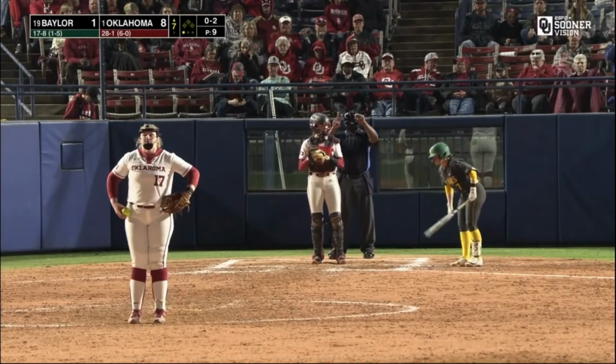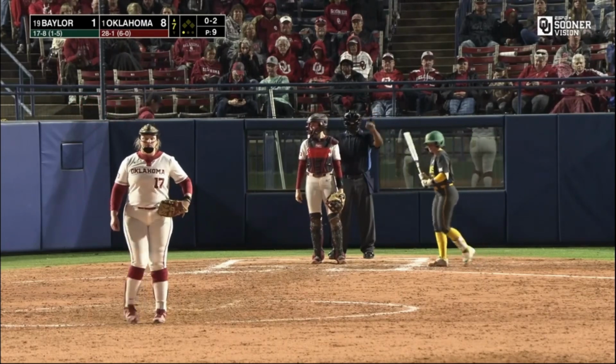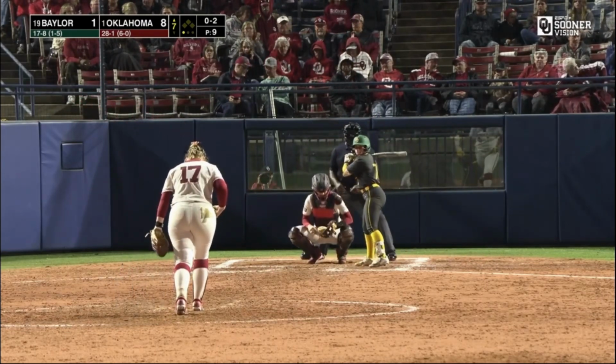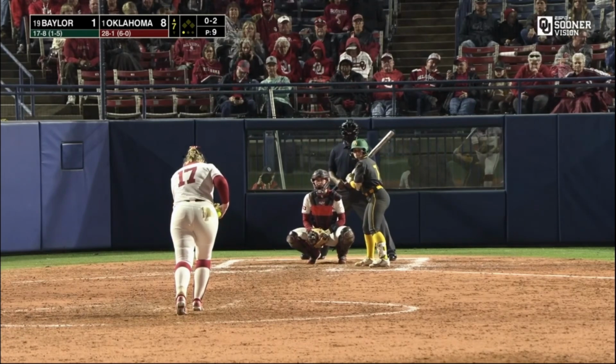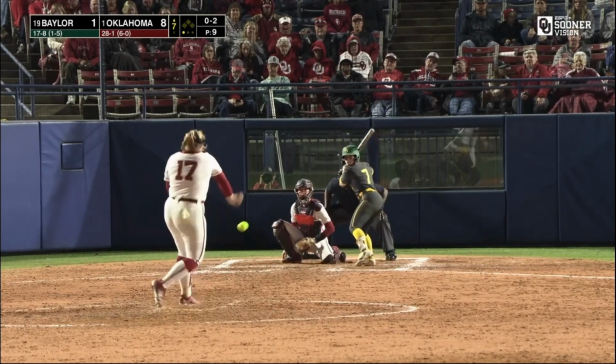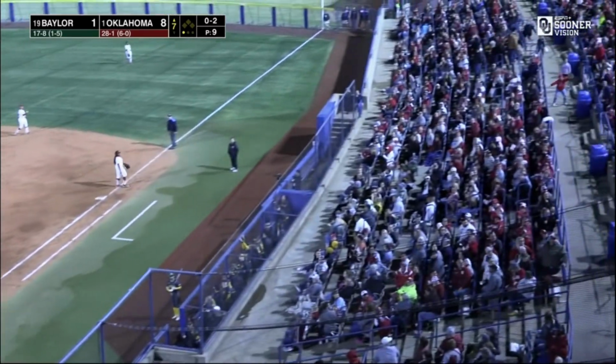And I think that the best thing about Peyton Monticelli is the fact that she's only a sophomore. I will stand by that. So much room and such a high ceiling. Here comes the 0-2 pitch from Monticelli, fouled back.